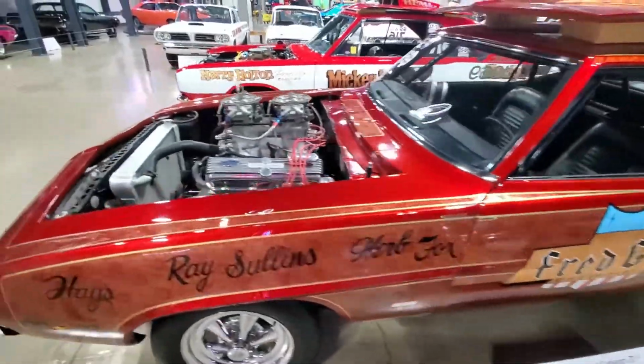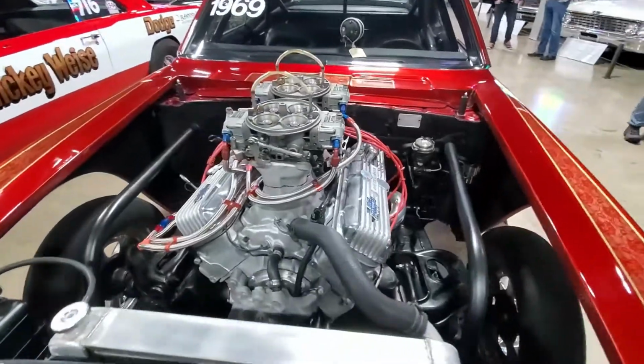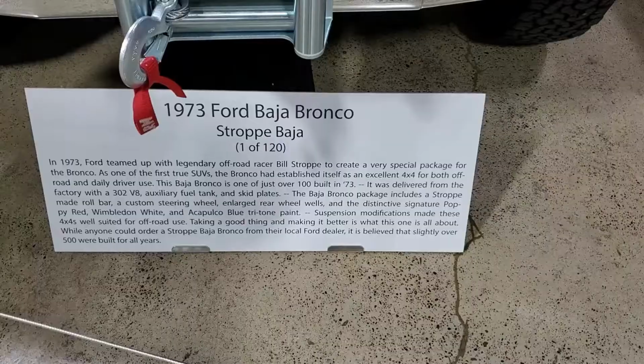Oh yeah, and then this is a race car right here. Look at that motor. Means business.